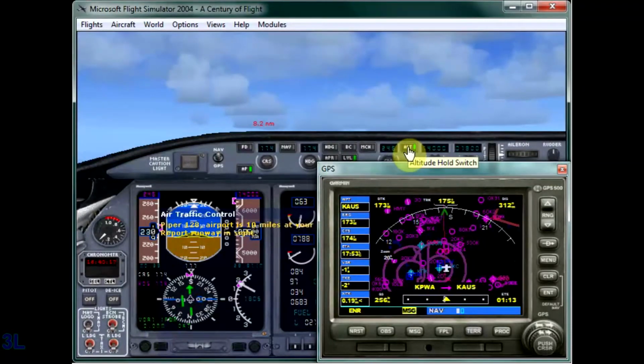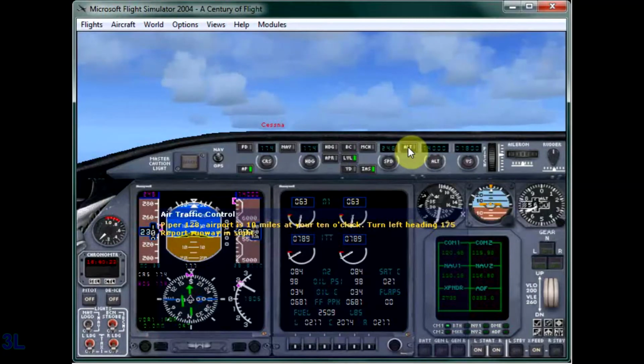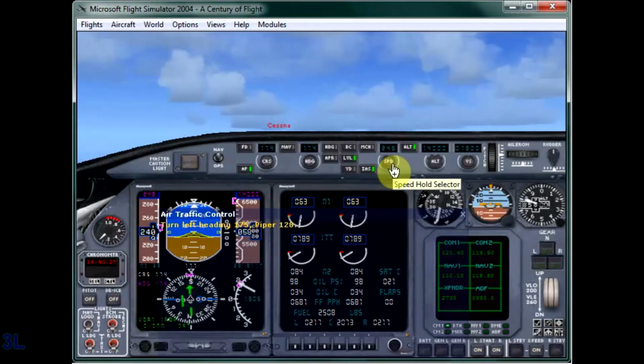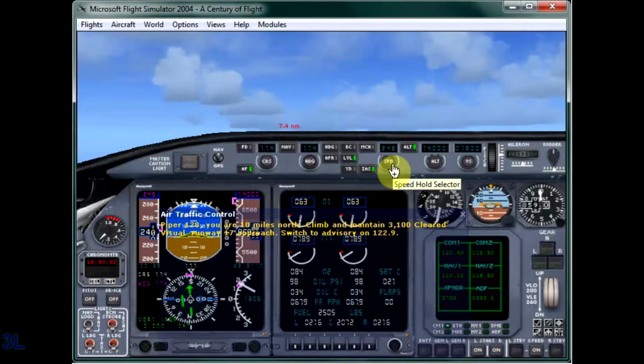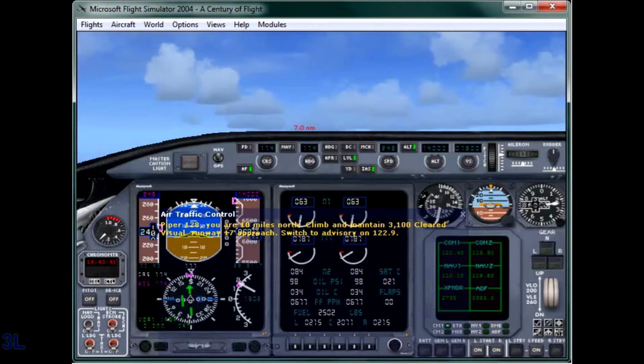Piper 128, airport is 10 miles at your 10 o'clock. Turn left heading 175, report runway in sight. Turn left heading 175, Piper 128. Piper 128, has the runway in sight. Piper 128, you are 10 miles north, climb and maintain 3,100, cleared visual approach runway 17. Switch to advisory on 122.9.